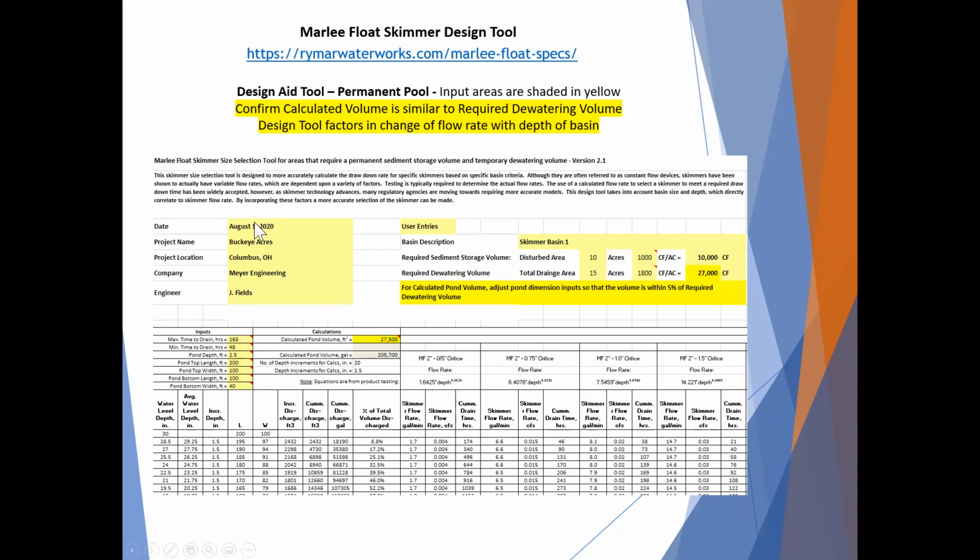So the way our tool works is you plug in your information: date, project name, location, your company, the engineer. You have inputs here. So this is maximum time to drain, 7 days, minimum time, 2 days. Your pond depth, that's very important. That's your dewatering zone. So that's from the invert of the skimmer up to the depth to reach your required volume. Then we have a top length and width and a bottom length and width.